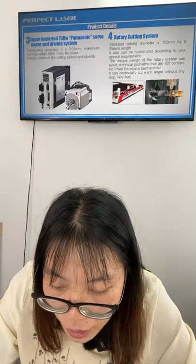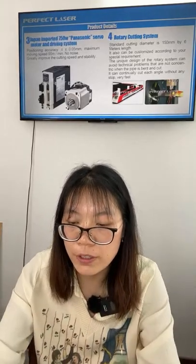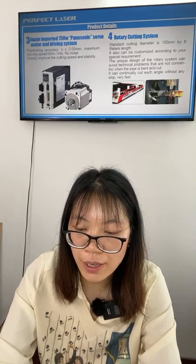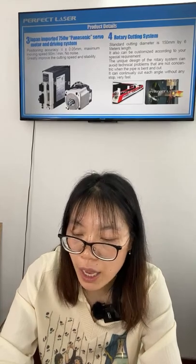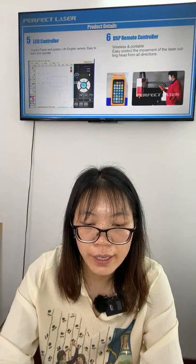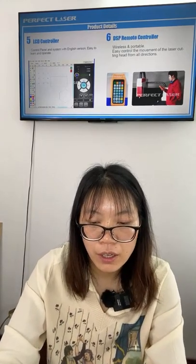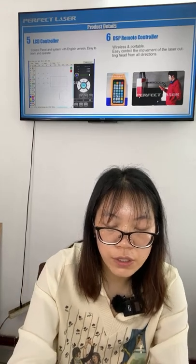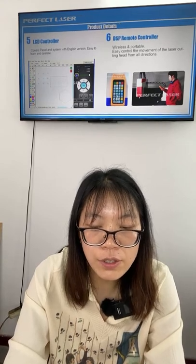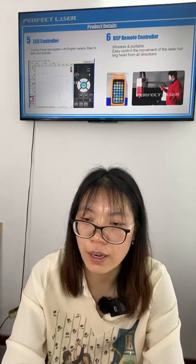The unique design of the rotary system can avoid technical problems. It can continuously cut each angle without any stop, very fast. Number five, LCD controller. When you operate this machine, you only need to control this panel and system. It is English version and easy to learn and operate, very friendly to new users.